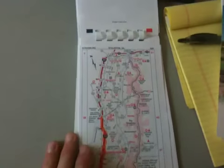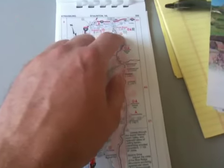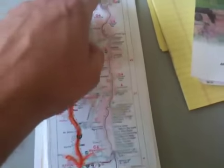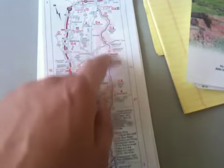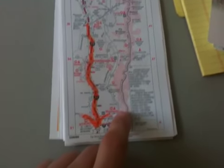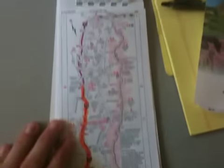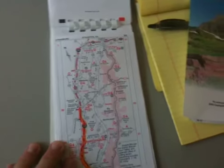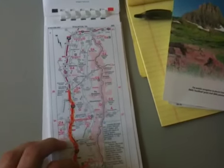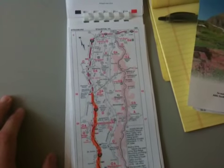On top of that, each one of these maps also has mileages between the various points of interest. So if we were here and we decided, you know what, let's take Skyline Drive, you can see the mileage of this entire alternate route that we might want to take and decide, hey, let's take that detour. That's a fun thing to do. So, yeah, it's a very, very detailed map, and it helps you not get lost.